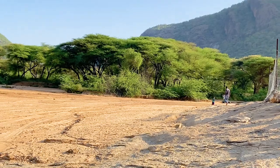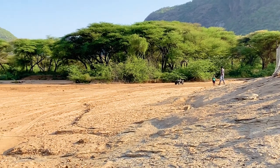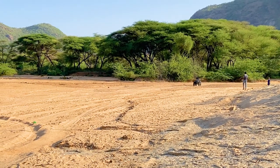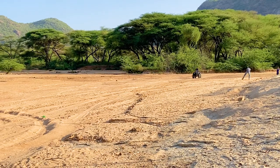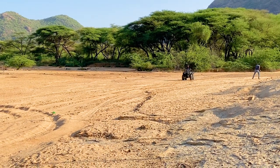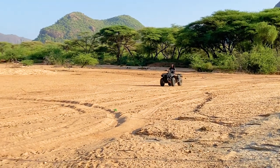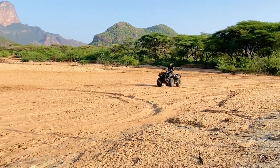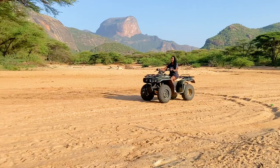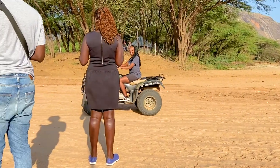I fell in love with Ngurunit. It's a cool and lush wonderland in the otherwise hot Marsabit, surrounded by tall rocky mountains and home to elephants and other animals. We each enjoyed a round of quad biking, and after that we said goodbye and started our journey back to Nairobi.